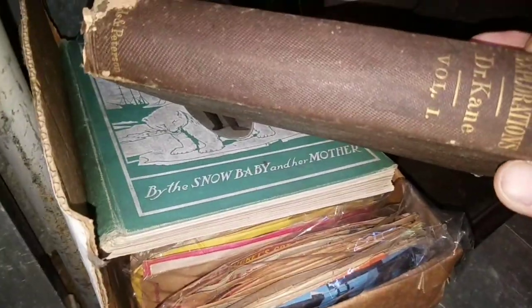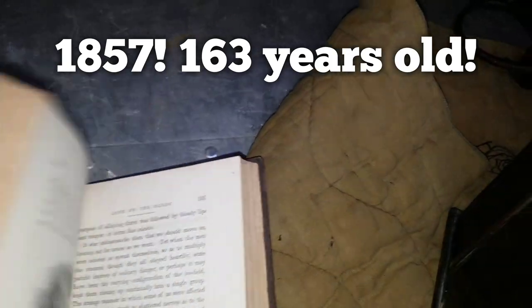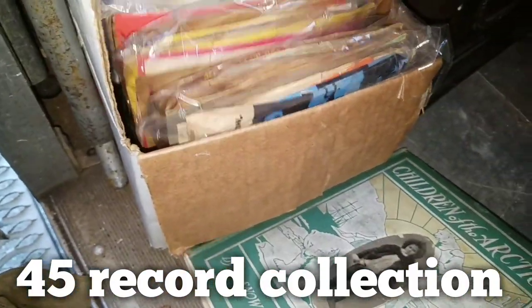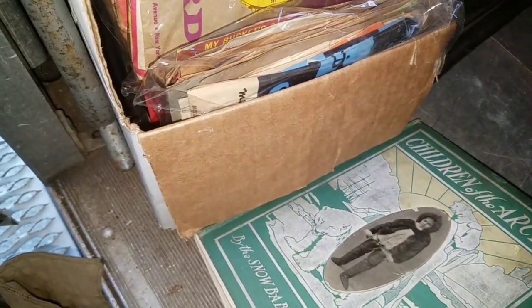I'll go right underneath here. So we got an old book right here, Arctic Explorations, Dr. Kane, Volume 1. Interesting book. Wow, it's old. 1857. Very cool. Think about it, that's the first time you've seen it. Children of the Arctic. Oh, wow, look at all these records. Taking Care of Business. I Walk the Line.